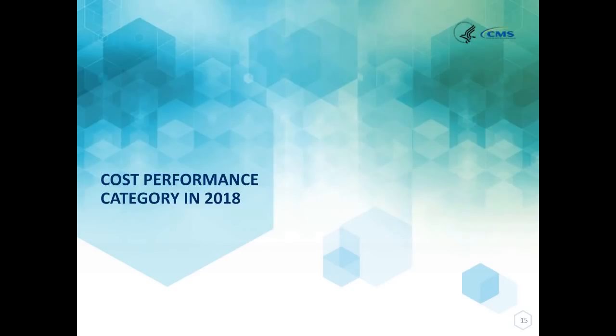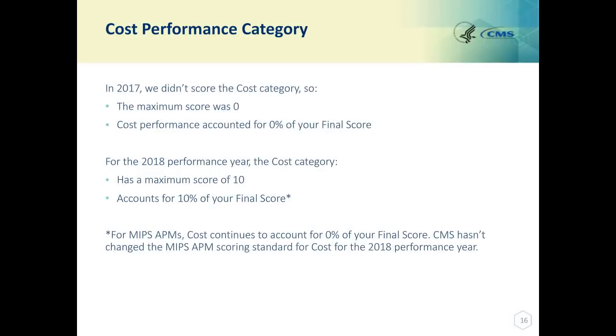Thanks, Adam. Hi, I'm Sandy Gilkerson. I'm the lead on the MIPS Cost Measure Development Project in CCSQ, and I'm a health insurance specialist from the Center of Clinical Standards and Quality here at CMS. So today I'm going to talk briefly about the 2018 MIPS cost measures. Next slide, please.